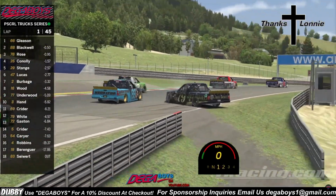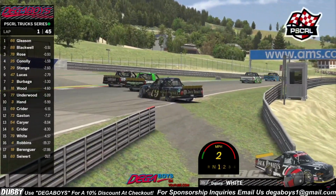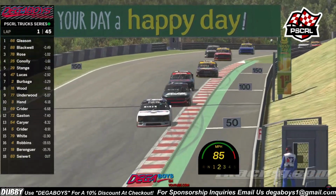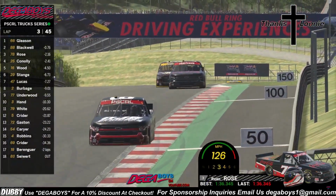Oh, Danny White is sideways. He's right in the middle of the track here. We're going to see some avoiding actions here. Catastrophe here in the first hairpin of turn 2. Yeah, these boys have been battling it out all race long.